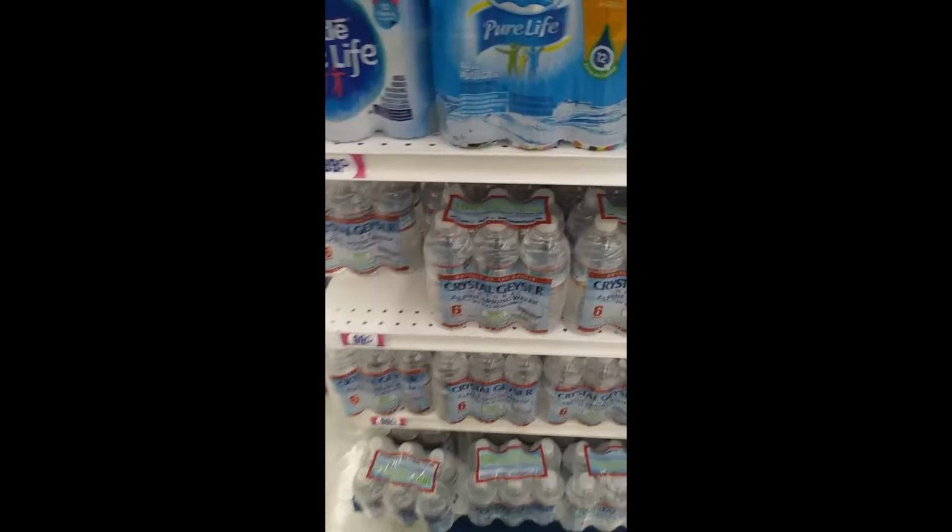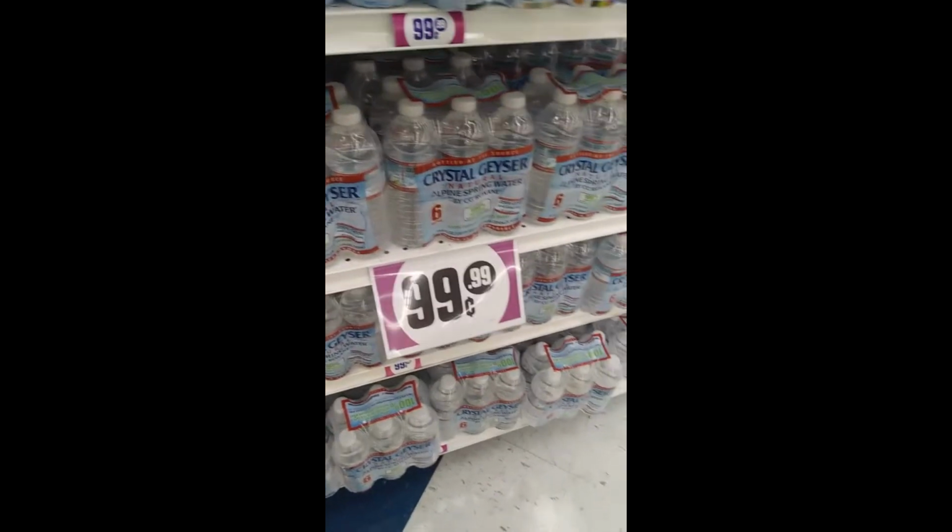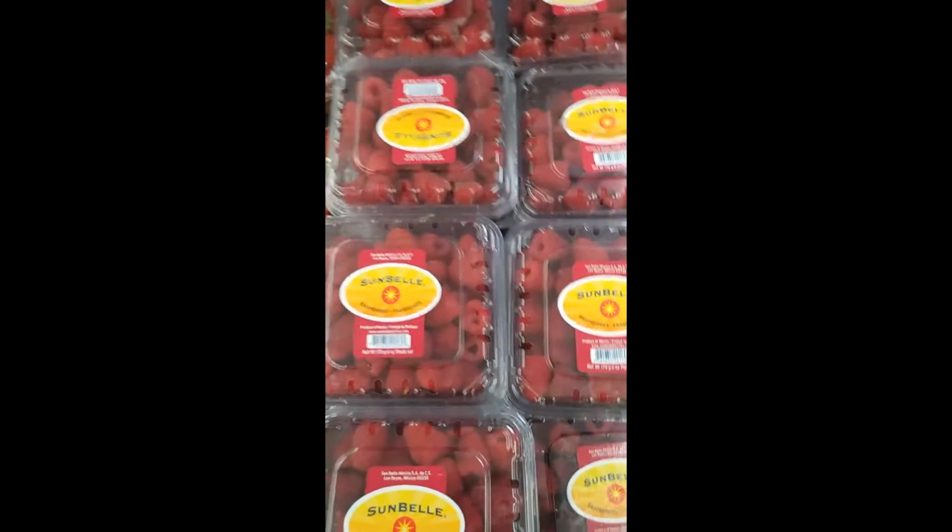Another good one: you can get a 6-pack of water for 99 cents. Now do the math. For $2.50, you can get a 24-pack. You definitely save money by going to the regular store. This one's actually kind of a no-brainer.